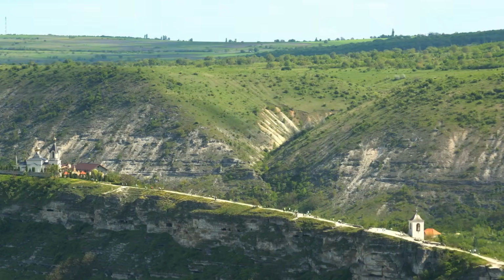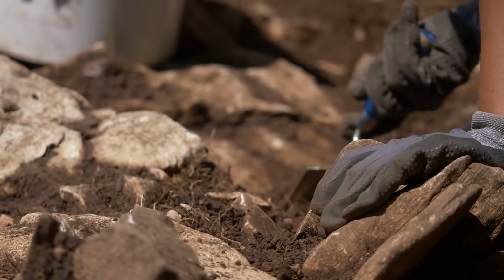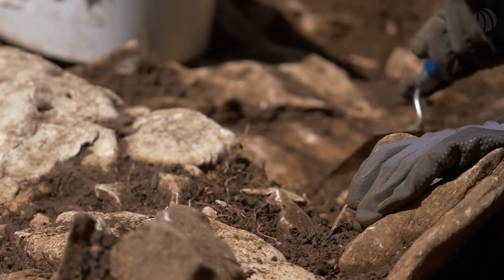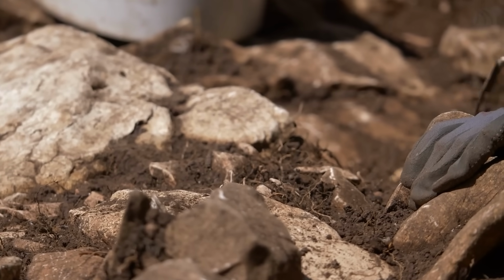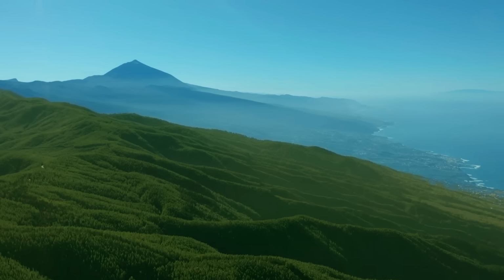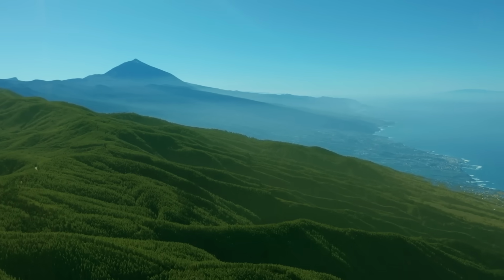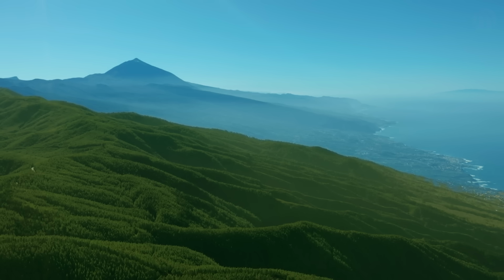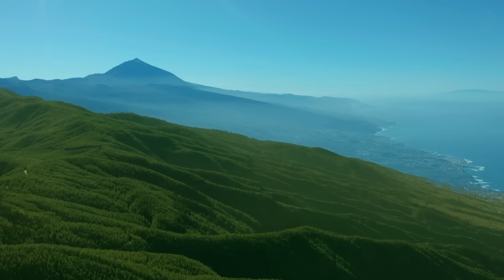Numerous smaller vertical shafts branched off from the main one, providing airflow to every room and corner of the sprawling complex. This ingenious system ensured that air quality remained consistently good throughout the city, even in the deepest recesses, preventing suffocation or the buildup of stale air. The precise placement and depth of these shafts indicate an advanced understanding of air circulation and underground environmental control.